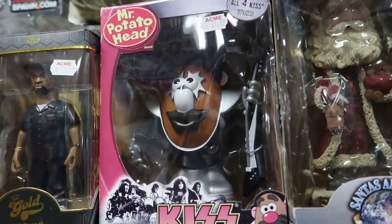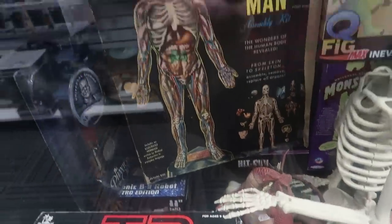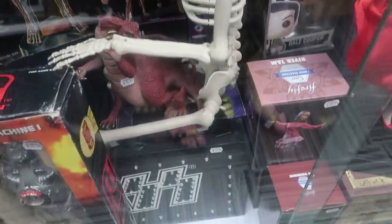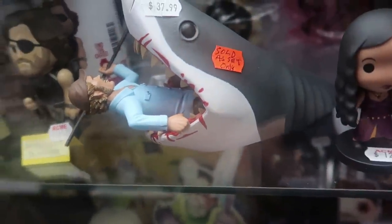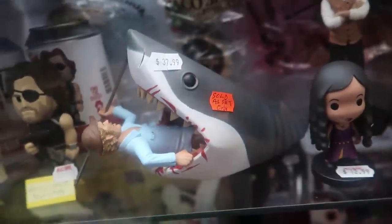That makeup is insane. Instead of the Invisible Man, we have the Visible Man here, where you can see through him. And look at the skeleton with his little head backwards. What is going on? What is happening with this guy? Oh, this is cool. With Quentin there, it looks like... Oh, it's sold as the set, so you can't just buy the shark. You need to get Quint as well.